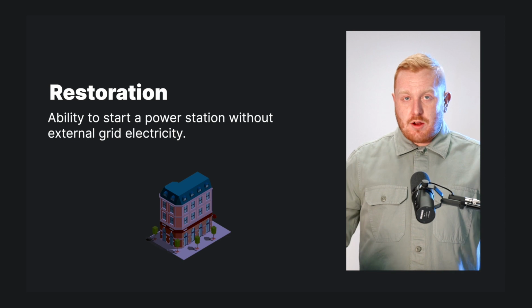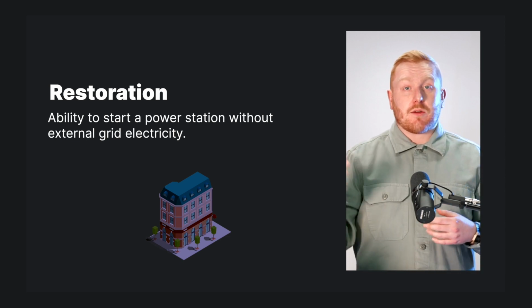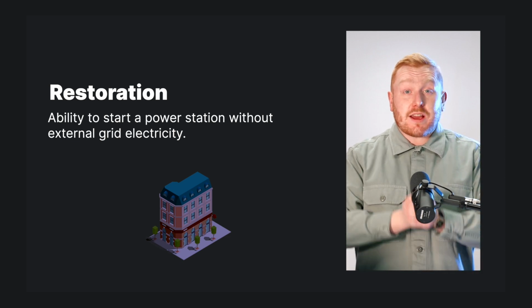And lastly, restoration, aka the service formerly known as Black Start. In the event of a total grid shutdown, restoration provides the ability to start a power station without external grid electricity. From there, the rest of the grid is re-energized, essentially bringing the whole country back online.